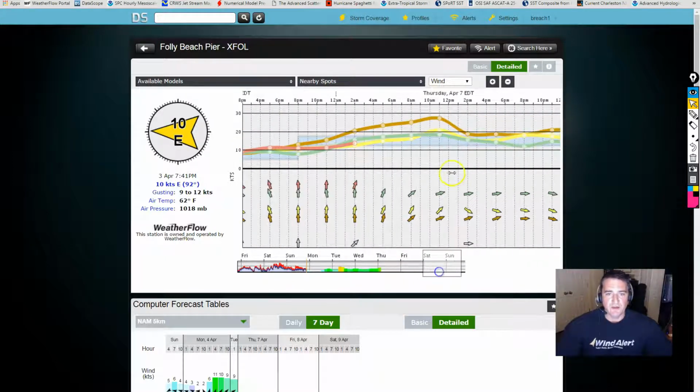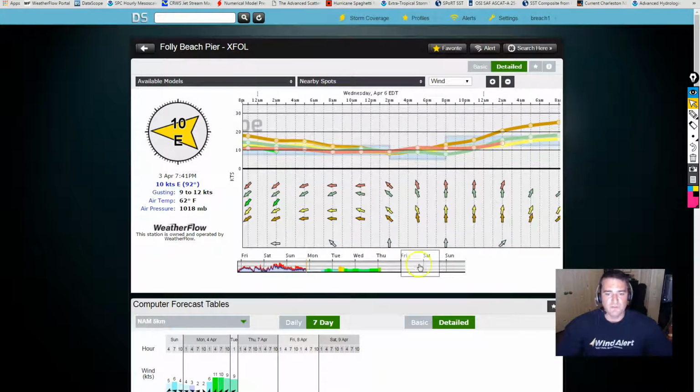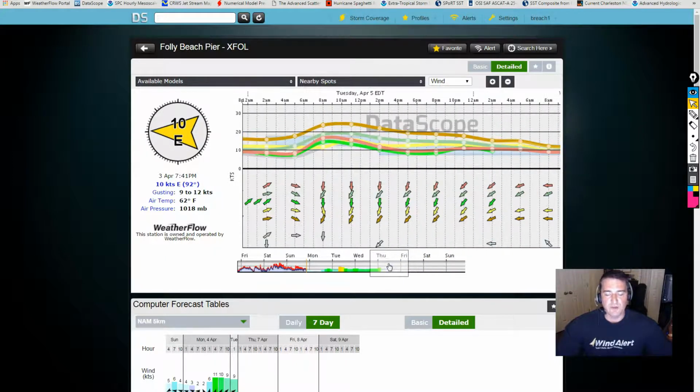So Thursday, models are jumping up. We're seeing 20s from the GFS, upper teens from other models, and that's just a little bit far out to tell for right now. But we'll have to wait and see what happens with this cold front set up in the jet stream. Usually the upper air pattern does give us some hints on what's going to happen. So Thursday is very possible. It's all a timing thing at this point.